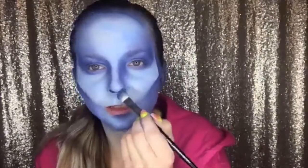Now I really look like I have a man beard. This is gonna be a mermaid look. So far, it kind of looks a little bit like an avatar maybe, but that's okay. We're going to mold it into a mermaid of some sort.